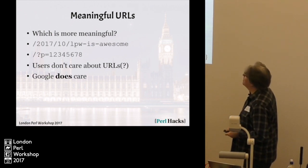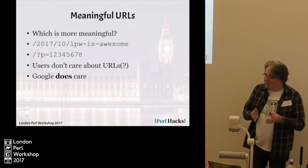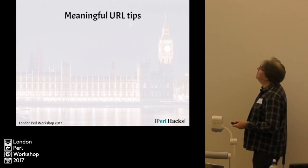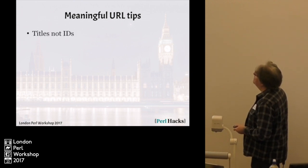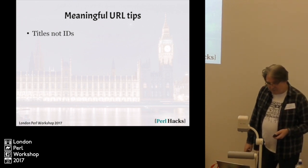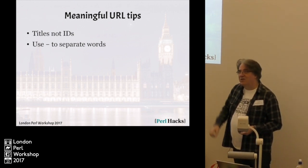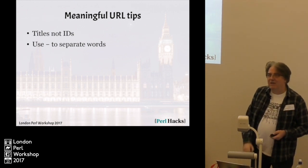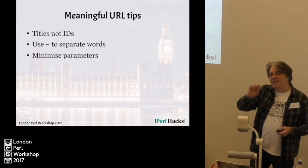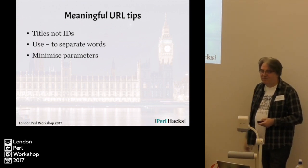But even if the users don't care about the URL, Google does care. Google uses your URLs as one method to understand what's going on your site. So some tips to make your URLs meaningful. Use titles, not IDs, like we saw in the previous slide. Use a dash rather than an underscore to separate words. Google seems to recognize that as more of a separator for words. Minimize the parameters that you pass, you know, the foo equals bar and x equals y.